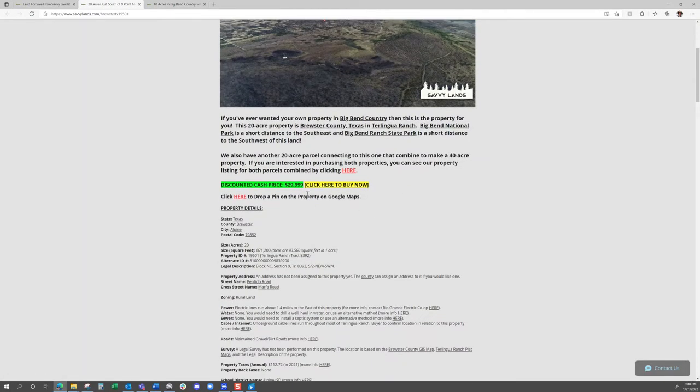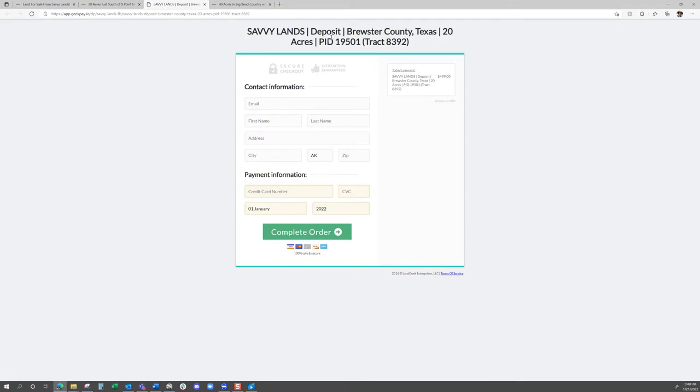And if you're interested in buying this property, you can simply check out online with a $4.99 deposit by clicking here. We're currently asking $29,999 for this property. So if you click here, you can see it brings you to a secure checkout. You can do debit or credit card, and it's just a $4.99 deposit, which covers your document prep fee, which we'll get to later.